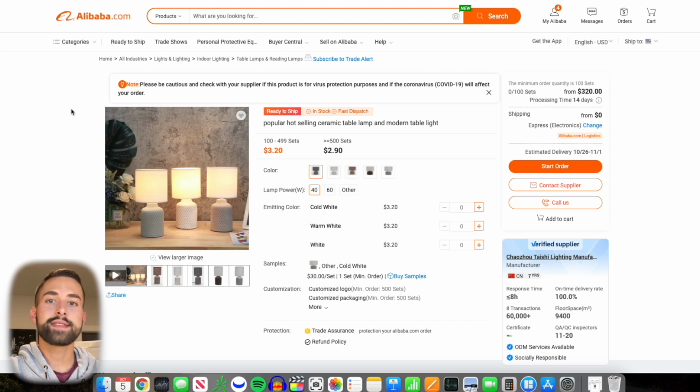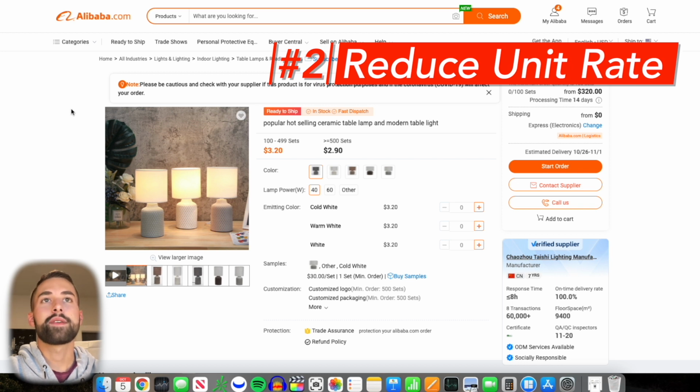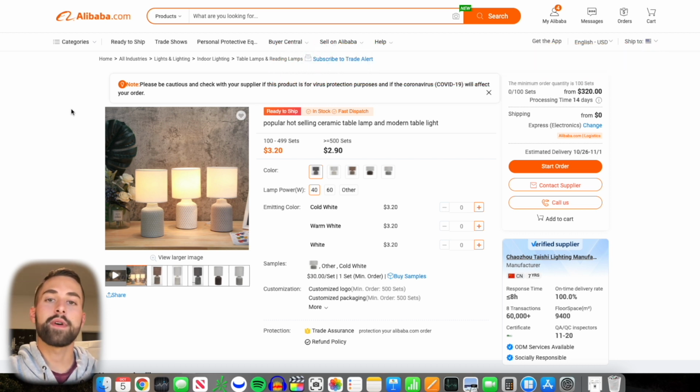Okay, and on to our second tip of how you can increase your profit margins. It would be to reduce your unit rate from your supplier. Now, there are a couple ways of doing this, but the most simple that you probably already know is to actually order more units from your supplier. Now, the way that your supplier is able to offer you a reduced unit rate is that if you order more, it's much easier on their manufacturing process because they're just making this same product over and over again, and that way they're able to be much more efficient with their time.